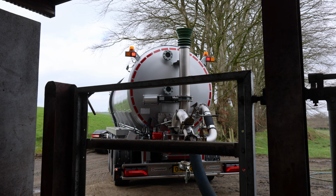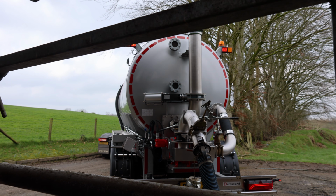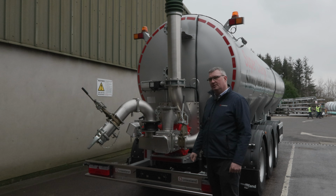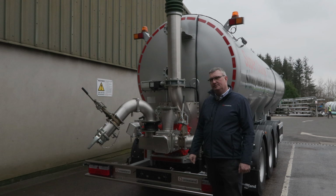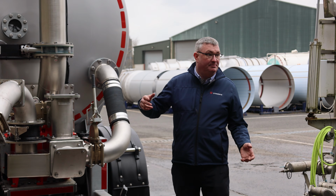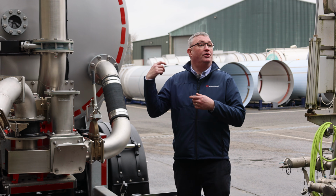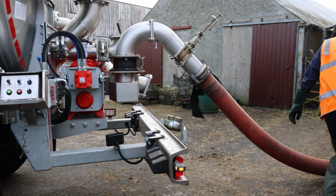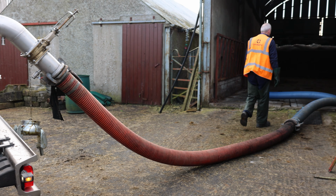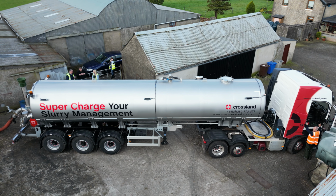And this is by definition a lobe pump. It is. Yes. Whereas a vacuum tanker, which every farmer will be used to, operates with vanes. So what is the key difference there? On a vacuum tanker, the air is sucked out of the tank, which sucks the slurry out of the pit. With this, all of the slurry will go through this pump. Inside there are lobes that will actually process and pump the slurry through. All the slurry goes through that pump? Yes.